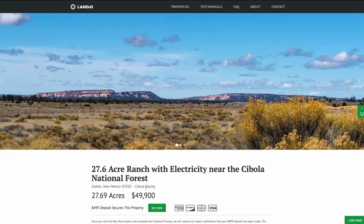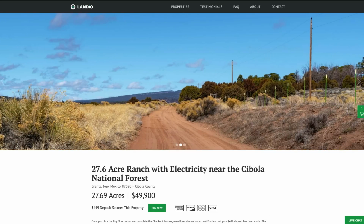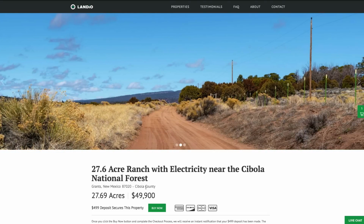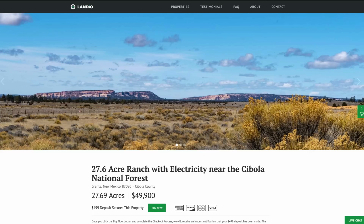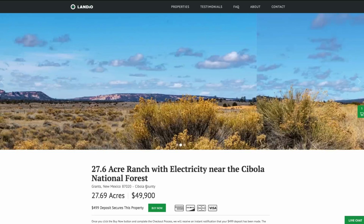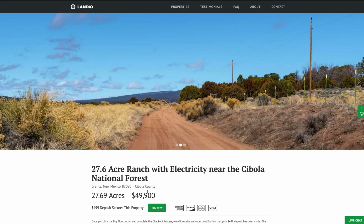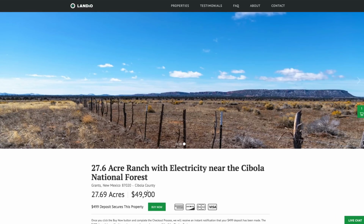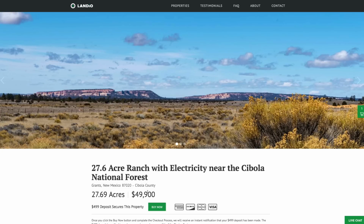We have only one of each property available. That's the unique nature of land. Each parcel is unique. It's like an original work of art, crafted by the hand of God. So only one person can purchase this property. Therefore, only one person can place a deposit on the property. And we sell our properties on a first-come, first-served basis. So the first person that places the deposit is the person that gets to secure the property.